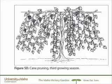So this is what it looks like as that grape starts to grow during the summer. You can see they put on an awful lot of growth over just one season, and all of your grapes are going to be coming off of those spurs or those fruiting areas that you left on the vine.